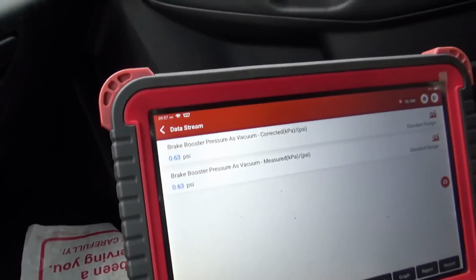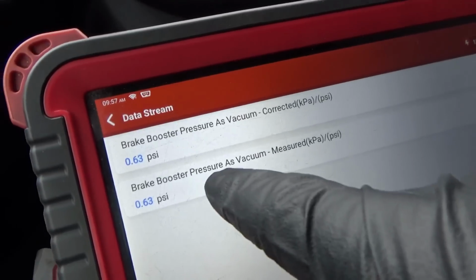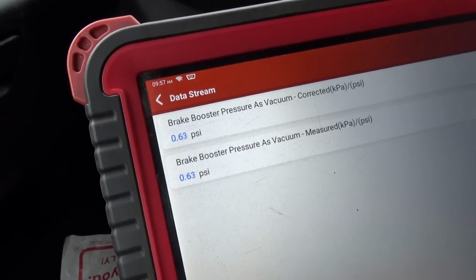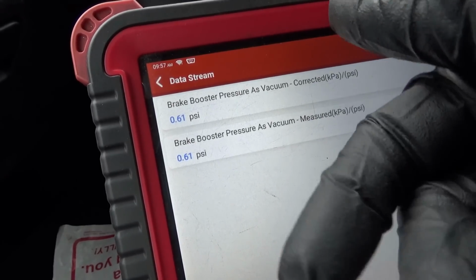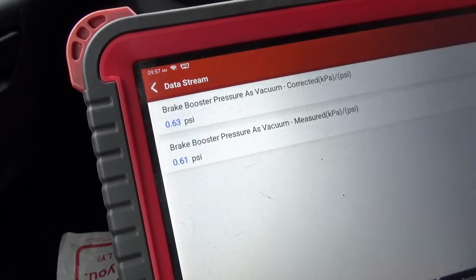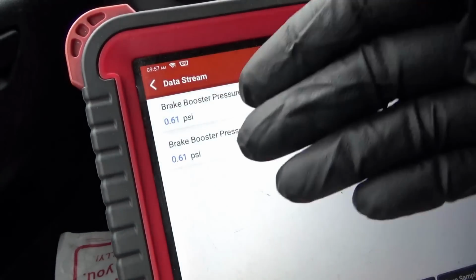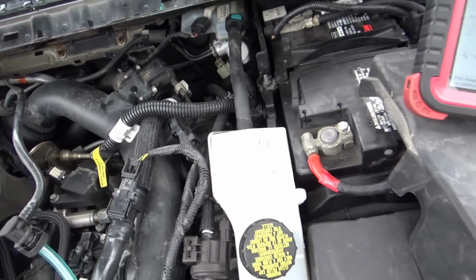So I found an interesting data PID in the PCM. Brake booster pressure as vacuum. It's at 0 right now. So I want to just hook up a manual vacuum pump and pump that booster up to see if it holds and if the brake pedal is easier to depress, and then we'll just call the vacuum pump for that problem. Alright, so just got a little vacuum pump connected to this hose here that goes to the booster.